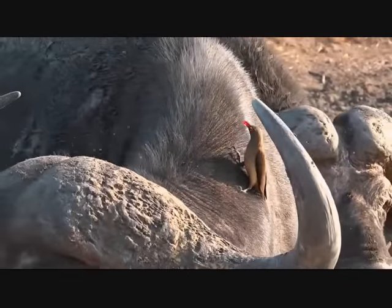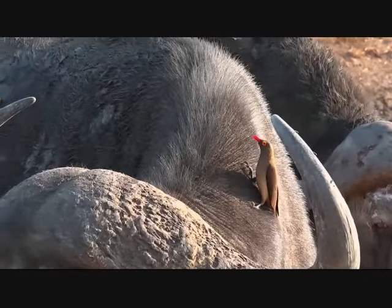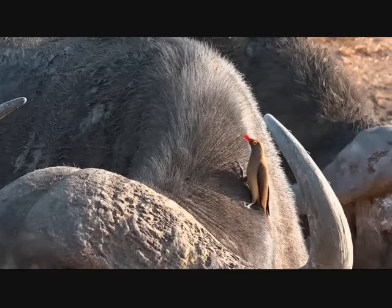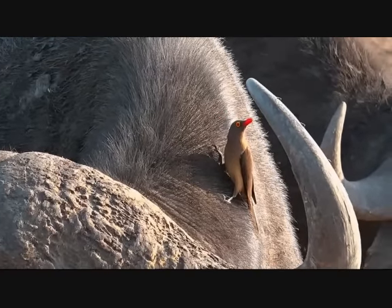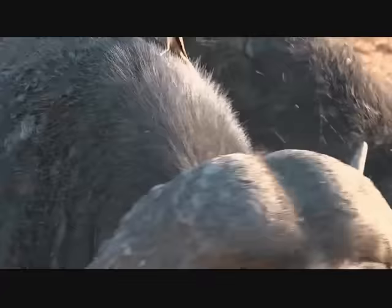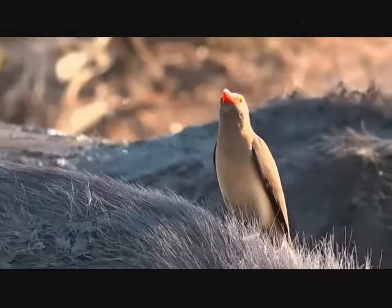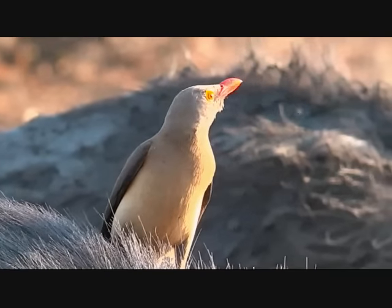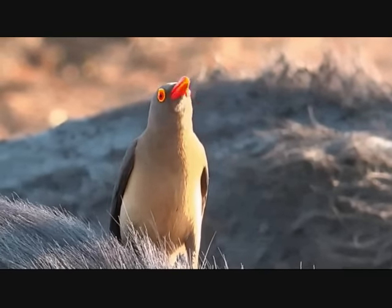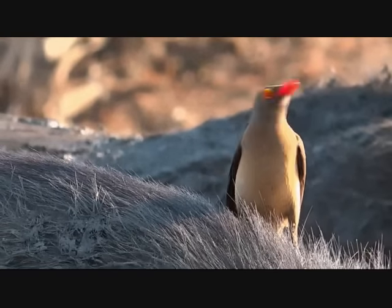You'll probably notice hundreds of little flies every time the buffalo twitches or moves. And I'm certainly grateful that we don't have that many following us around. It must be seriously frustrating, and that's why every now and then the buffaloes will twitch their ears, trying to keep them away from their eyes. Maybe the oxpecker's calling in some reinforcements.